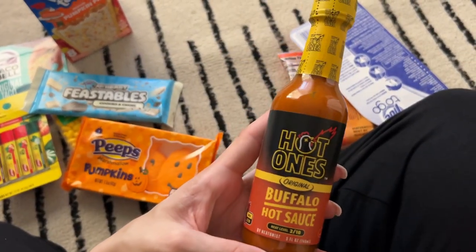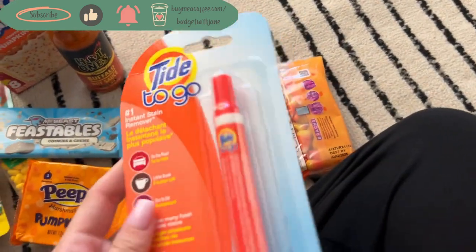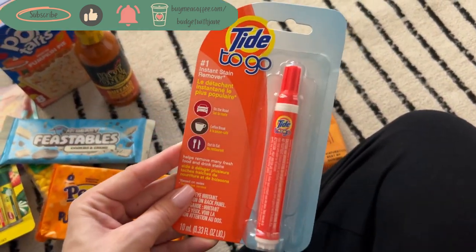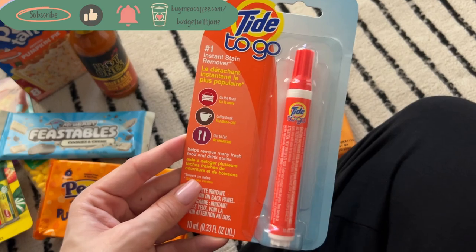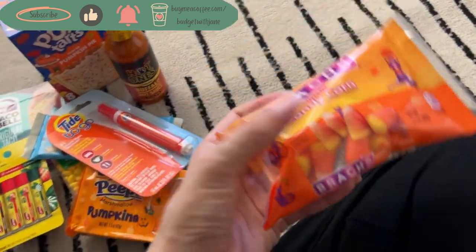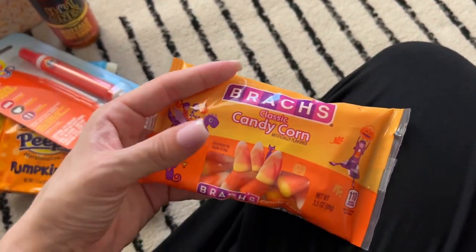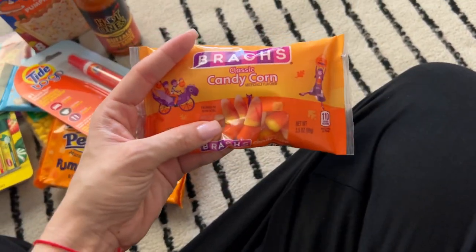This is the Hot Ones hot sauce. It's a present for a friend. Dent dyed Go pen. Kind of want to buy a little more also as souvenirs because these are very practical. And candy corn. I've never had a candy corn. Want to try it. Want to know what it tastes like. And yeah, that's kind of it.